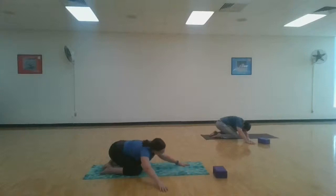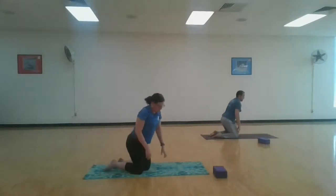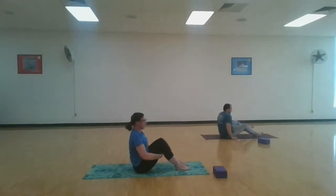Go ahead and walk it back to center. Go ahead and walk your hands up under you, come up onto your knees. We're gonna go onto our back side now. We're gonna be on our sits bones. We'll do a little core strengthening here, and then it'll be about time for us to go.